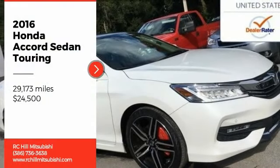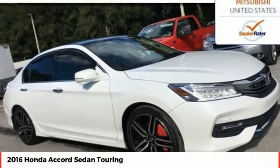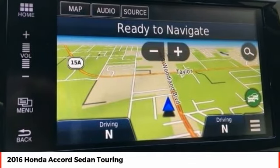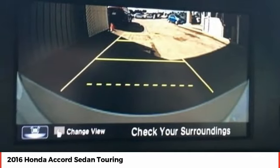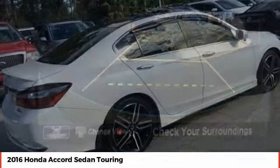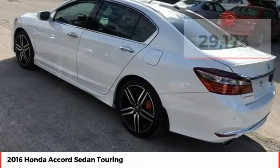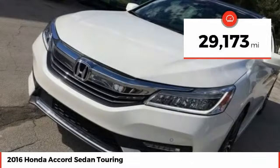Make a great choice today with the 2016 Accord. Ingeniously simple, yet overflowing with luxury and technological creativity. All that and more in the Accord, and is priced below $25,000. This vehicle has less than 30,000 miles.